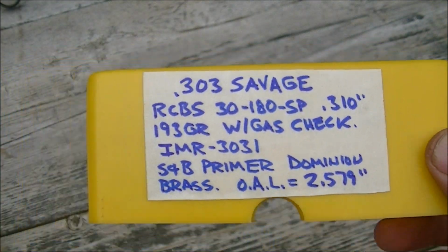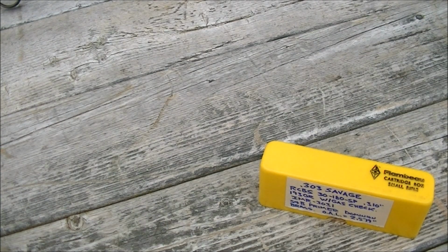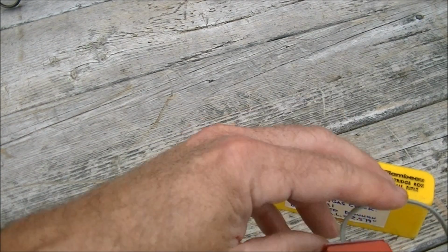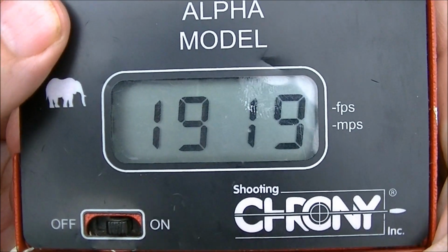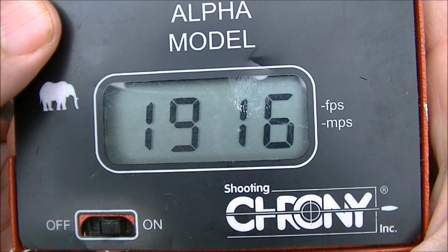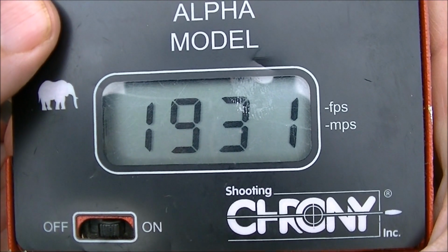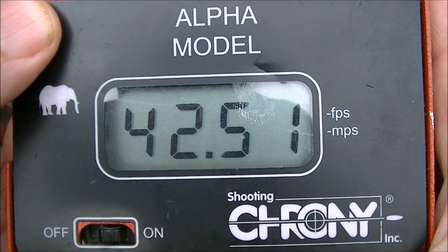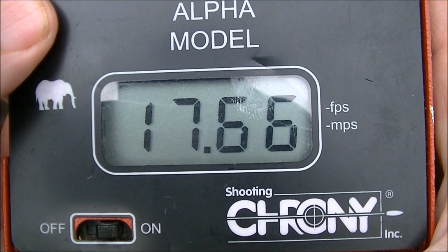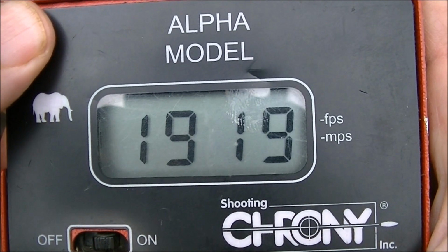Alright, this is 28 and a half grains of IMR 3031. It's only 5 shots because I ran out of bullets to shoot. So, anyway, here we go. Here's the low, high, average 1931, extreme spread of 42 and a half, standard deviation of 17.6, and the individual 5 shots.